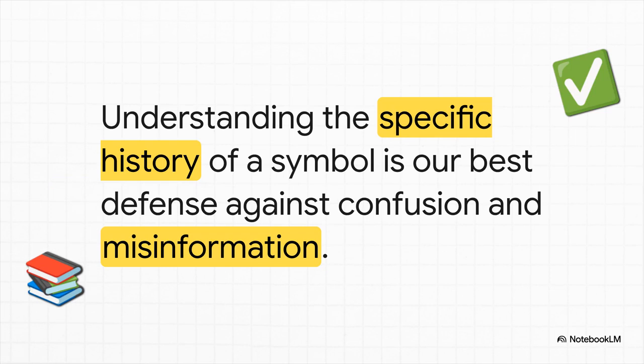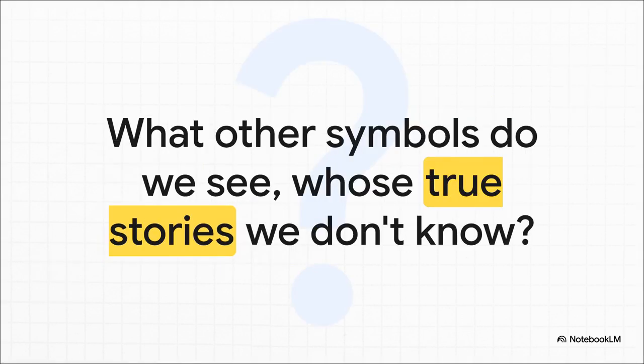Really, this whole thing just proves that context is everything. A shape is just a shape until you know its story. And understanding that history is the only real way to protect ourselves from getting confused and falling for misinformation. And that kind of leaves us with one last question to chew on, doesn't it? We just unpacked the stories of 3 symbols, but think about it. How many other symbols do we see every single day, completely hidden in plain sight, without having a clue about the incredible stories they're telling?